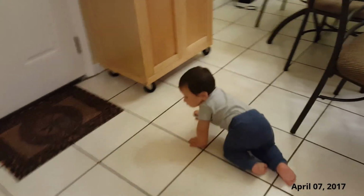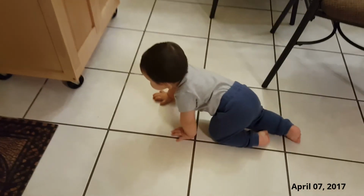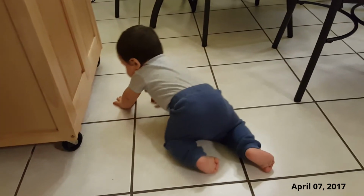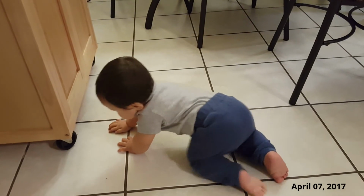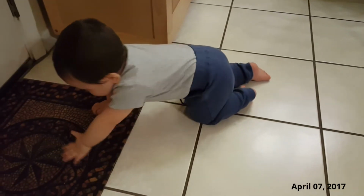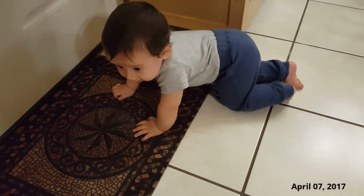Quick update, Elias can crawl now. He's a pro at it. And he's been standing up, holding on to things, which is really scary, because I'm scared he's going to bust his head open.